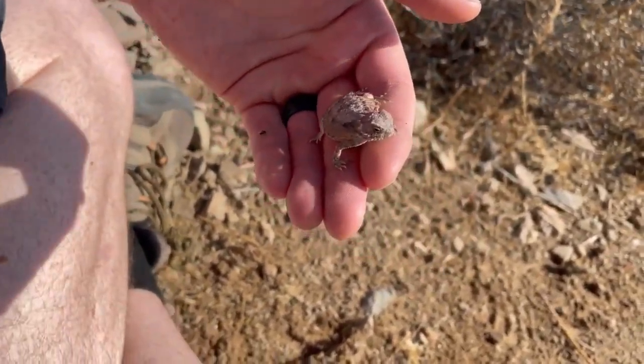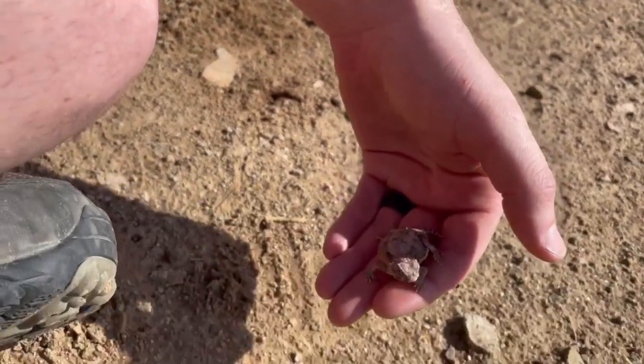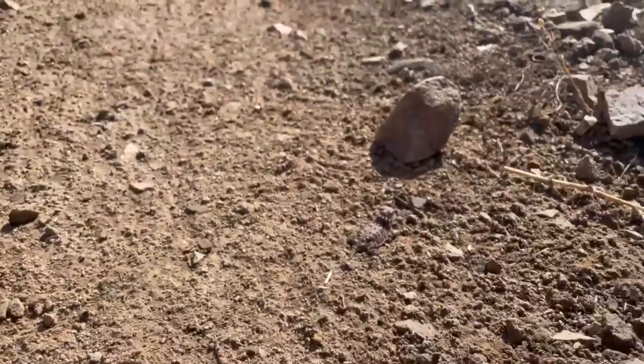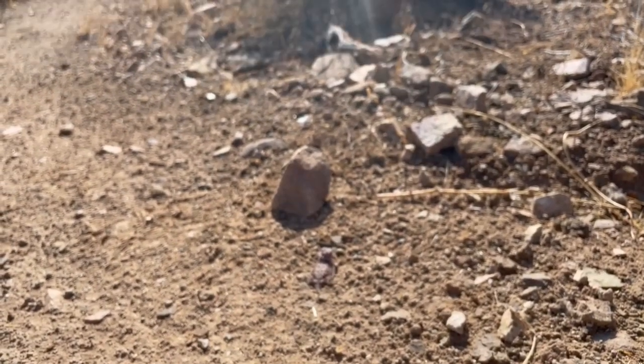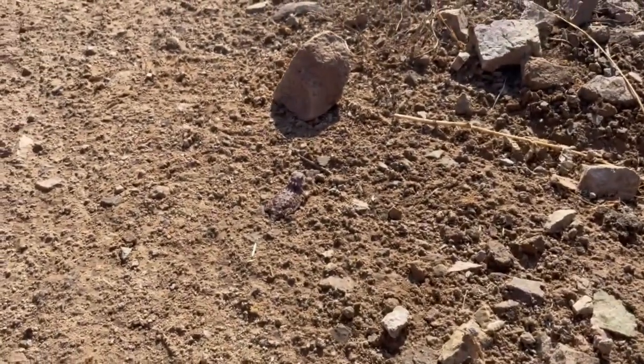But let's see, I'm going to, oh, don't worry, bud. I'm going to set him down here because I don't want to bother him for too long or stress him out, because I see some ants and it must have been what he was here for. Oh, he's on the run. There's some ants right in front of him. I'm pulling a thorn out of my finger. There we go.